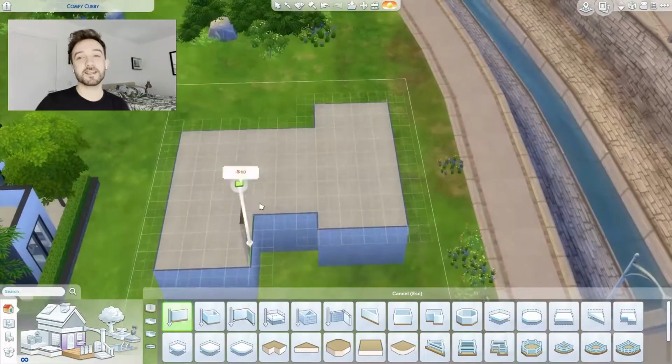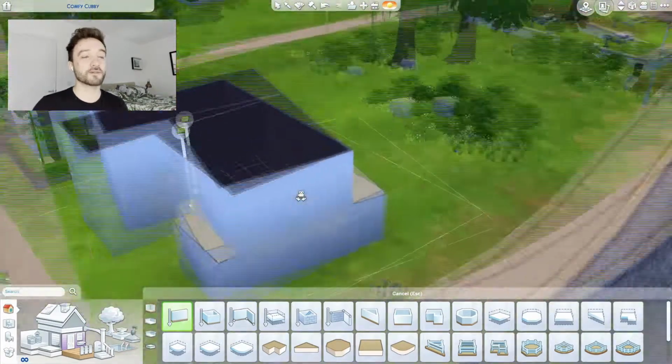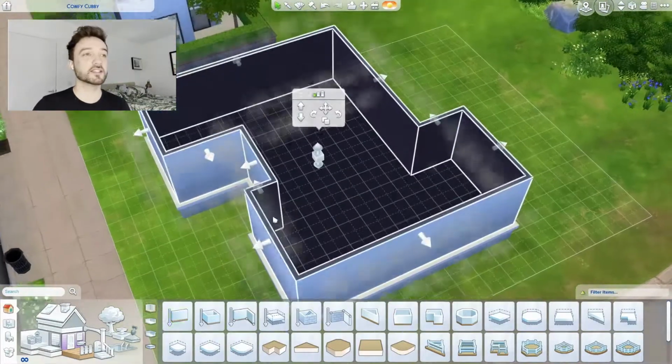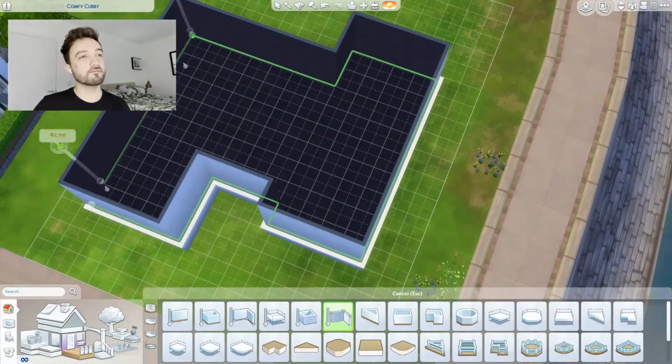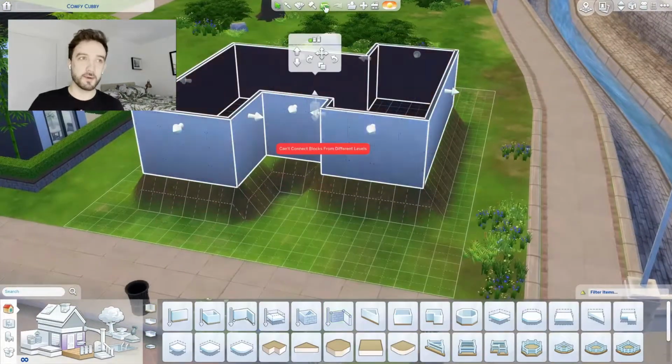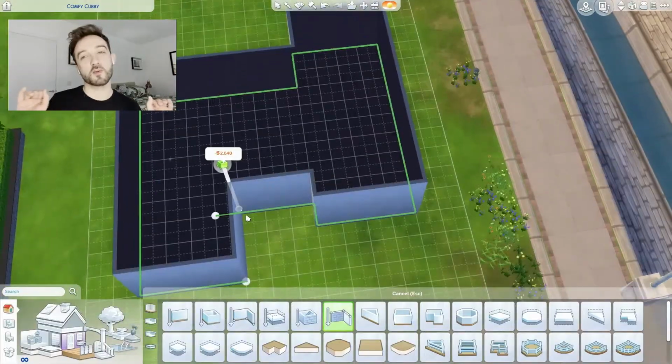Today we are jumping into another speed build, which I think is really fun. I've gone for a more suburban, more American style home. This one, I originally was going to try and build a basement in it and have little basement windows poking out, but I couldn't quite get that to work.